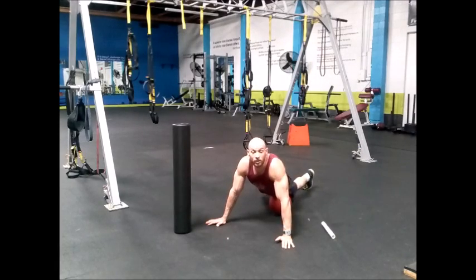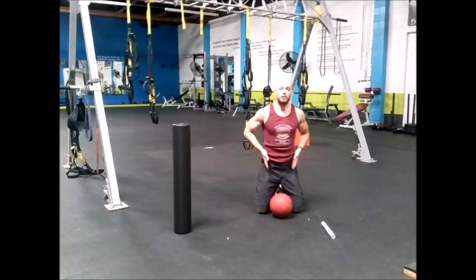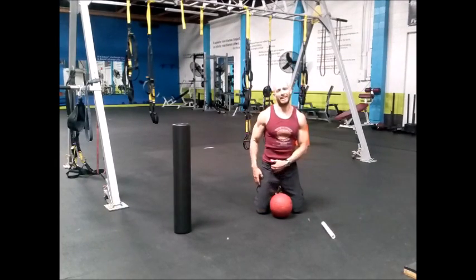Now, as far as rolling in and getting the psoas, that's a much deeper muscle group. All right, I'm not going to do a video right now on how to get in there. That's almost a more manual approach.